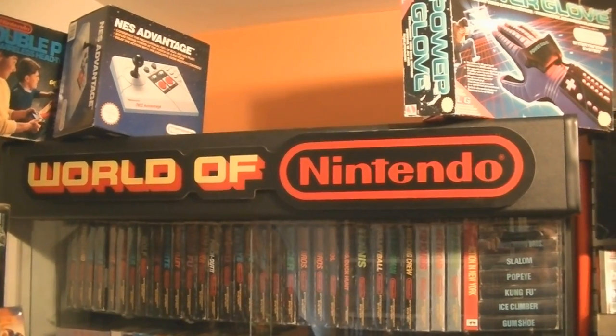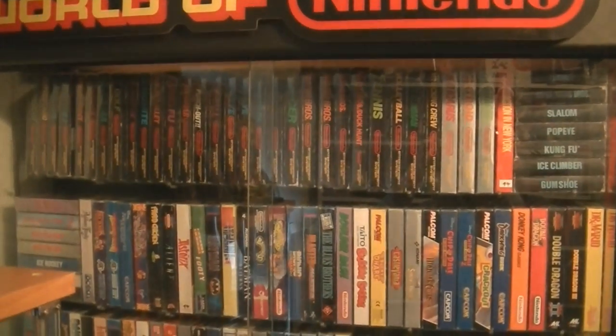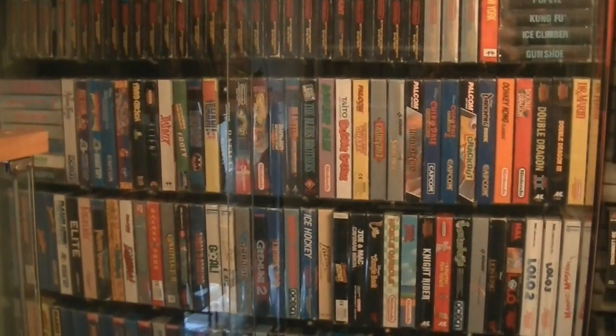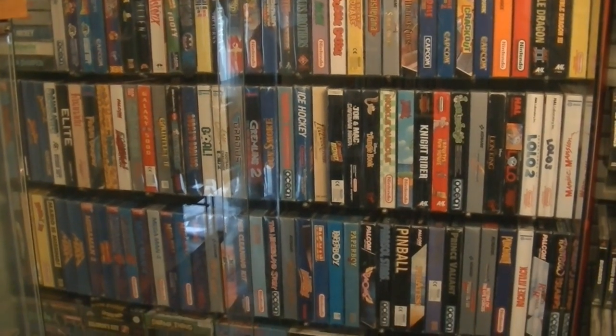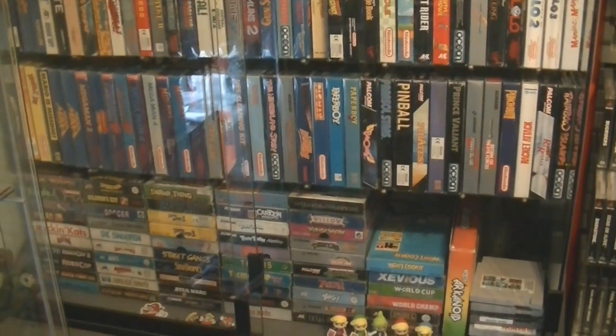One of the highlights of my video game collection is this original World of Nintendo store display. In stores they used to display the games on hang tabs, but I made some custom shelves so I could fill this baby to the brim with complete in-box NES games. 99% of these are PAL B, but some of these are NTSC as well, like the Mega Man set where I have both the NTSC and the PAL versions.